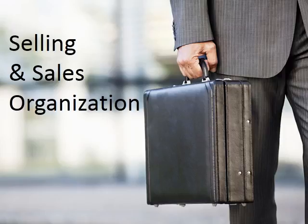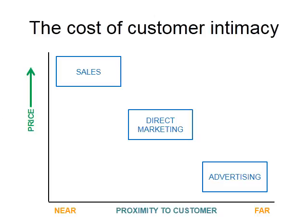Okay, so we've talked about advertising in detail, and we want to talk about the complementary effects of sales. And at the very beginning, we looked at this chart to understand the balance between our budgetary constraints and our desire to get as close to our customers as possible. And we saw that advertising provides us the ability to relatively inexpensively connect with large populations of customers, but it's at a distance. It's not an intimate contact with them.